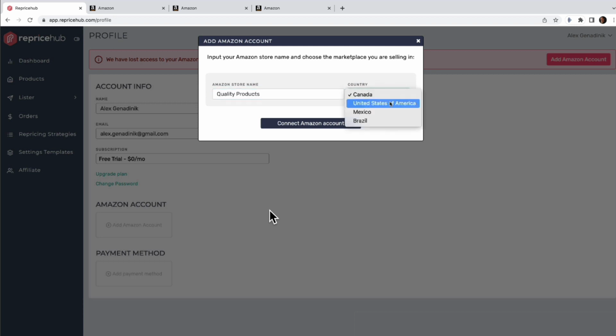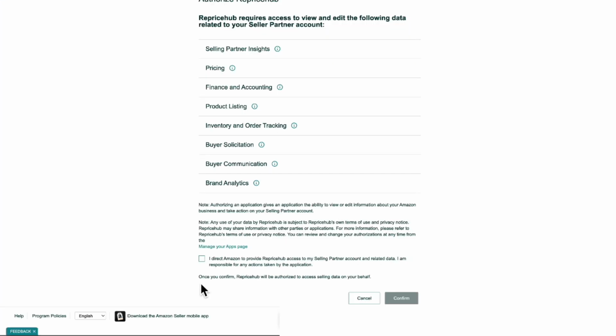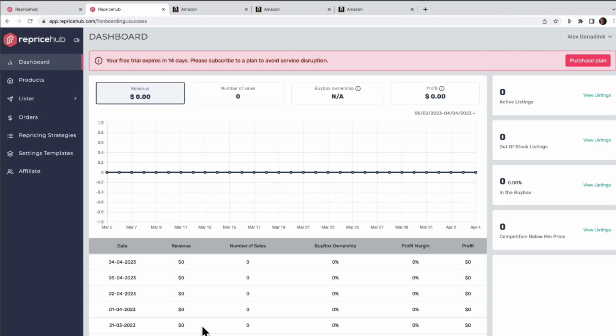And then when I click on connect to Amazon, my Amazon Seller Central loaded. And this page says RepriceHub requires access to view and edit the following data related to your seller partner account. And I just have to click I agree and submit. So I click agree and then confirm. And then it takes me right back to RepriceHub to my clean dashboard that I've just set up.